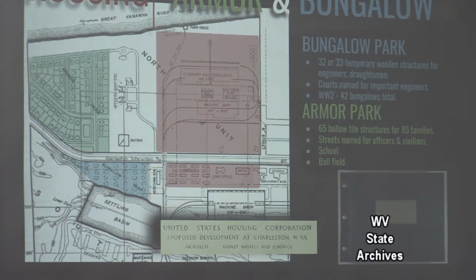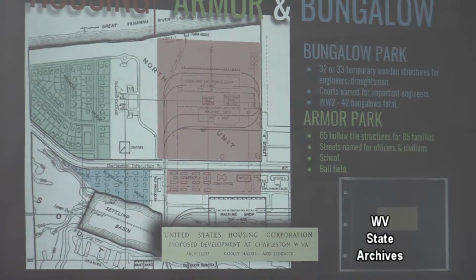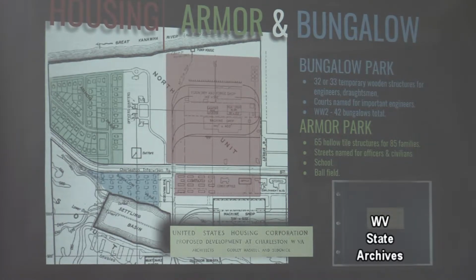Freeman's civilian personnel are mostly housed in temporary wooden bungalows next to the settling basin in the aptly named Bungalow Park. 32 or 33 structures which stick around longer than they were meant to, since a few end up being added in World War II, kind of bringing up the number to 40, 42, 43. Several of the courts are named after engineers, including one closest to the plant, which is labeled Freeman Court on one of the maps. But there are far more records on Armour Park across the street, which comes about as this sort of perfect confluence of wartime emergency measures.